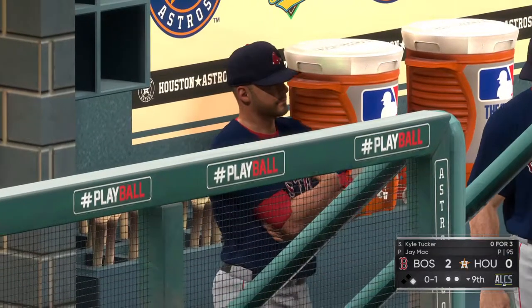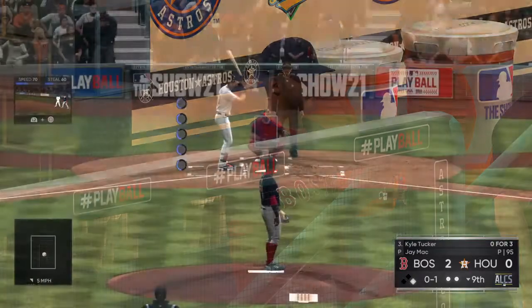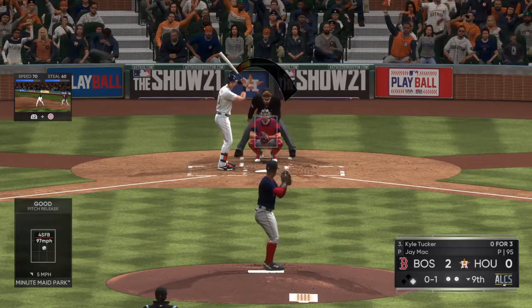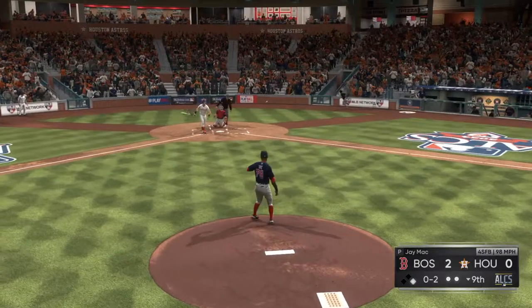It's 0-1. Obviously, he's not fatiguing whatsoever. Still in the mid to high 90s with his fastball. These guys got to stay on the attack if they're going to have a chance. Hey, we got two down. Tying run at the plate, the 0-1.